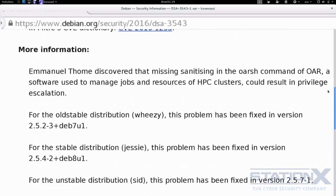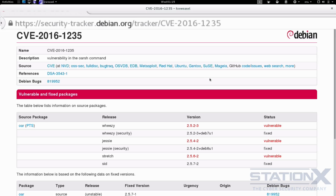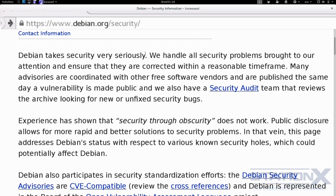There's the details there. Let's follow the CVE. We can see more details here. And then we can follow the various sources for more information on it here as well, and potentially find even exploit code for it. So as they say, they handle all security problems brought to their attention and ensure that they are corrected within a reasonable time frame.